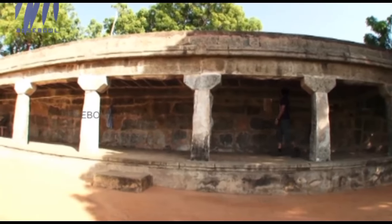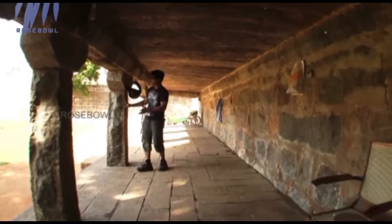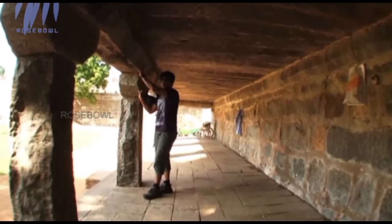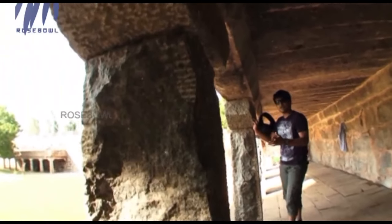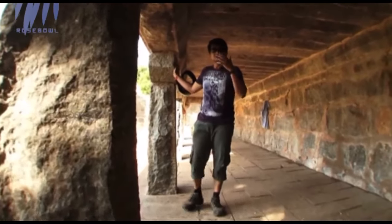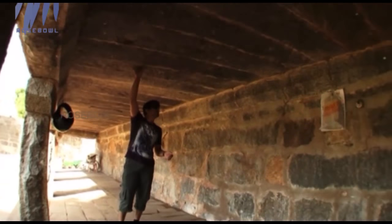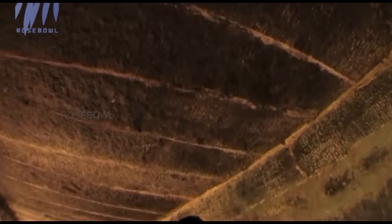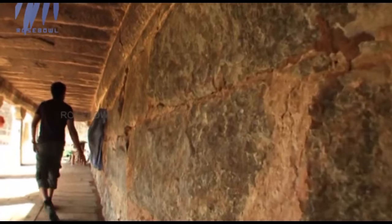You can see the simple structure. They had just placed one granite stone on top of another to hold it down, yet it looks very awesome because very good ideas and architectural skills were involved in the workmanship of this. You can see the ceilings also. Outside it's very hot, but when I'm standing inside, I feel the same warmth that I feel inside caves. You see the walls and all, completely granite.